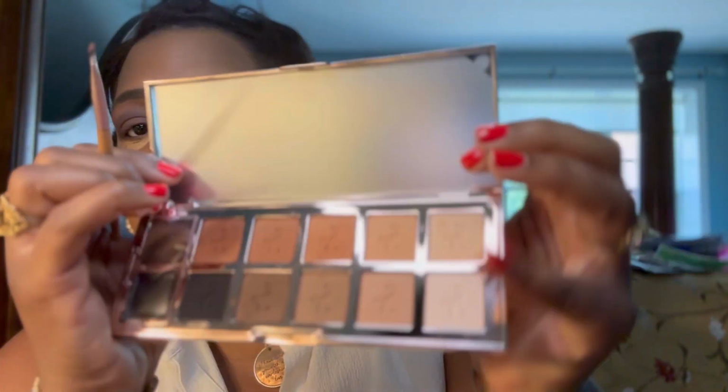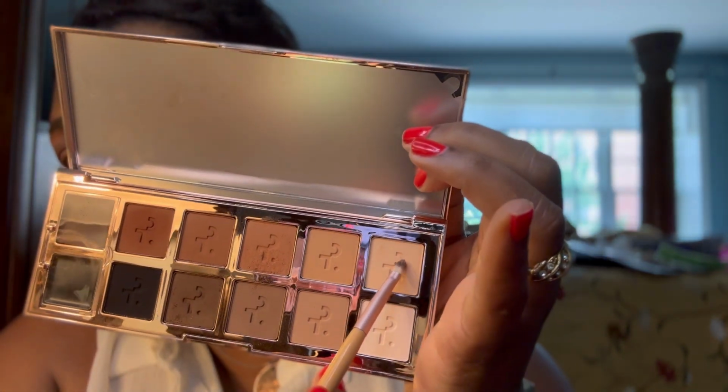You only need a little bit because a little bit goes a long way. So just like that. See how much product it picked up? Let me see if we can see. Okay, so then I'm going to go under my eyelid like so, just trace it. That's all you need. And if you make mistakes, you can always go and fix it. No big deal. No one's going to die.